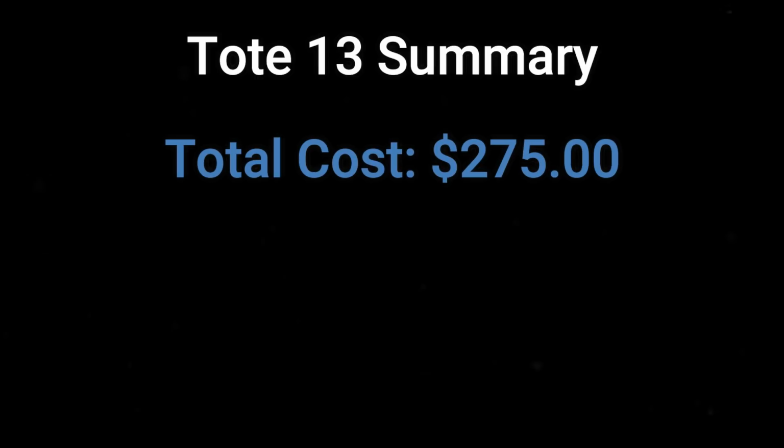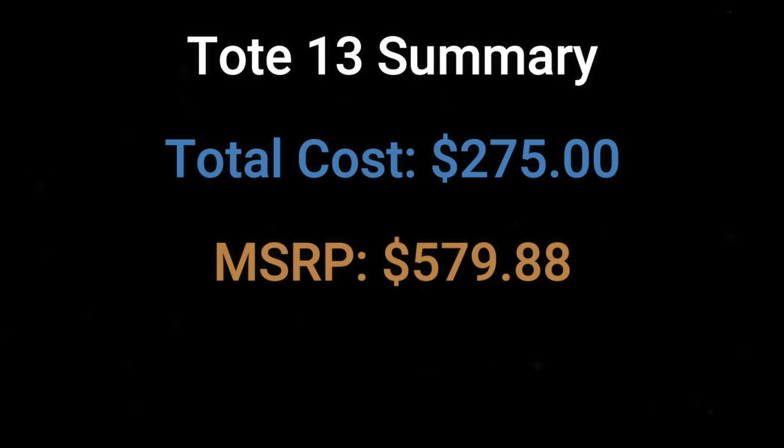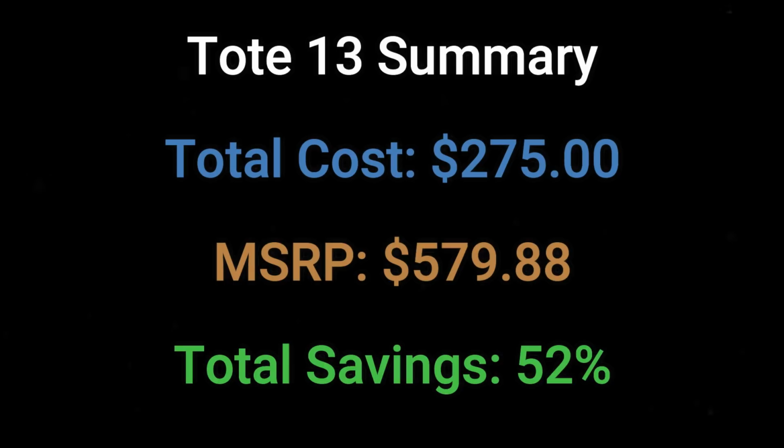The tote that we were just looking at was tote 13. So allow me to correct myself. Tote 13, the total cost was $275 and the MSRP was $579.88. So the total savings was 52%. So another tote where we've got over 50% savings, and I think that they're going to do well. I think they're going to go up over time. So let me grab the last tote and we'll keep going through.